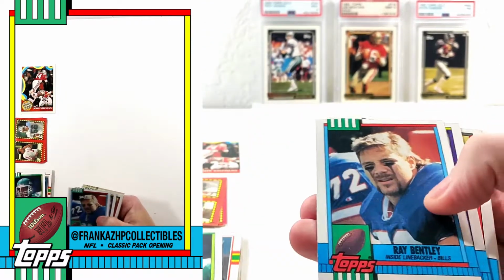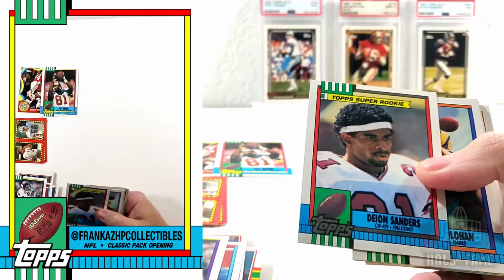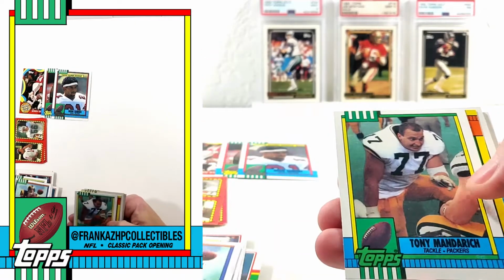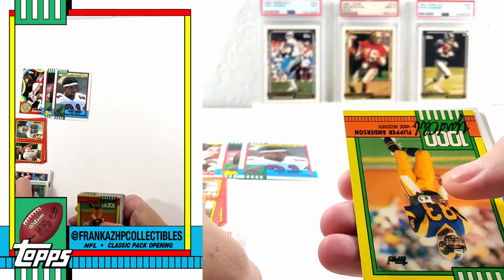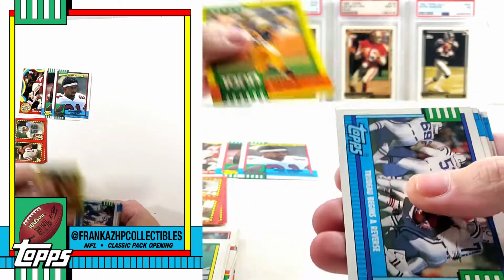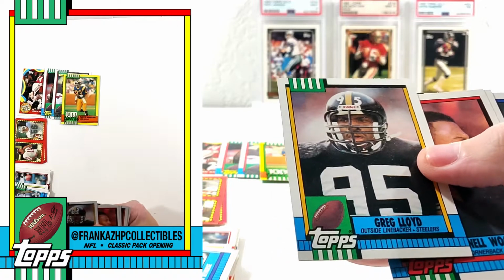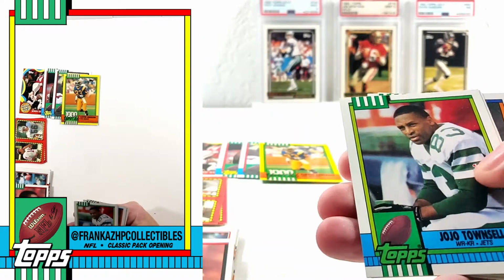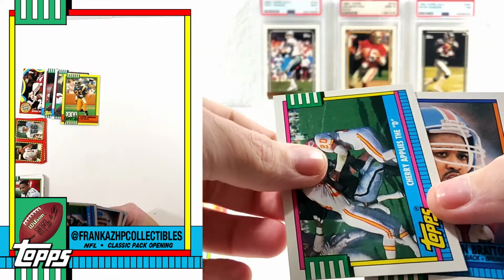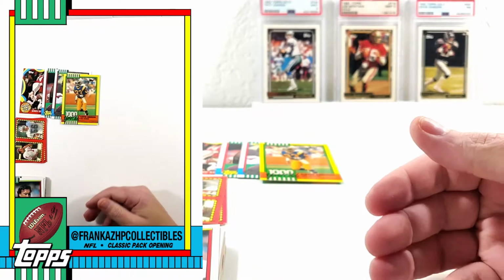All right, 90, Roger Vick, Ray Bentley, Wade Wilson, Art Monk, Hall of Famer. Deion Sanders, second year, also Hall of Famer. Pete Holohan, Tony Mandarich, draft bust. Our 1,000 yard club is Flipper Anderson. Jack Trudeau on the Colts team card. Greg Lloyd, he had a bomb career. Donnell Woolford, JoJo Townsell, a Darren Cherry Chiefs team card. Melvin Bratton, Mike Alexander, and Don Warren. So not a lot in 90 either.